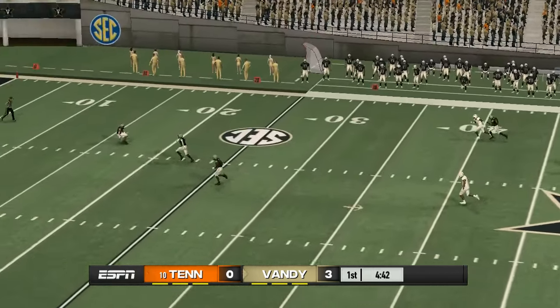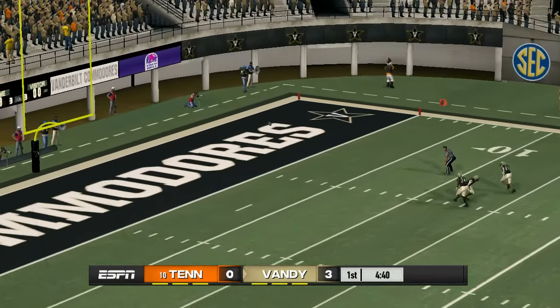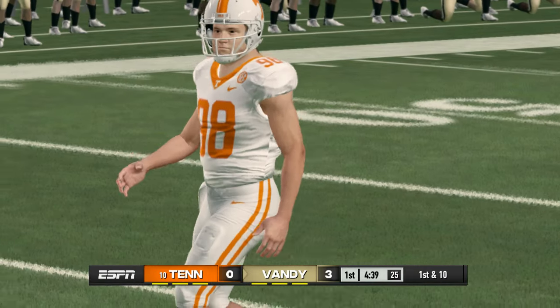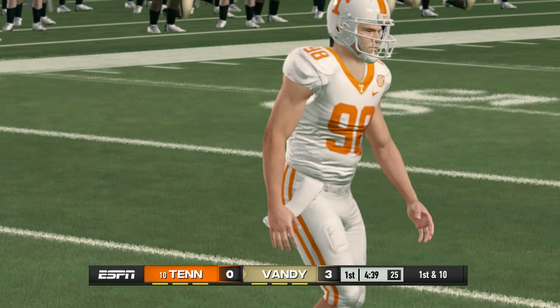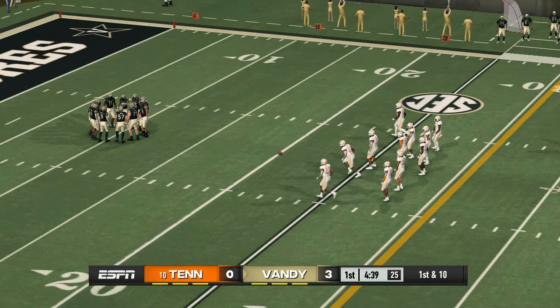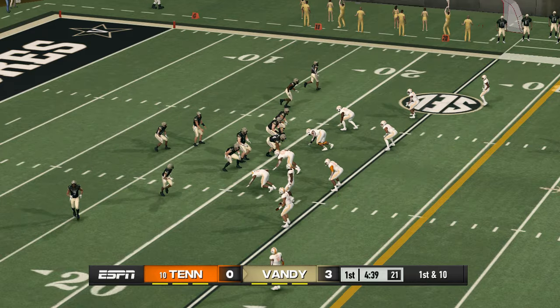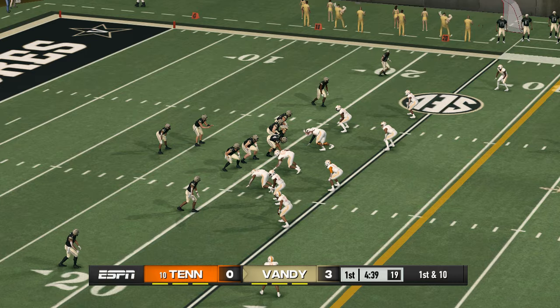He really got a hold of that one. This one's going to be down in the end zone for a touchback. Both squads are digging in now. Let's see what happens on this next drive. Vanderbilt holds a field goal lead.